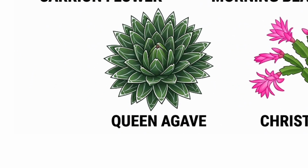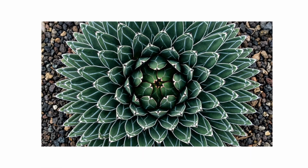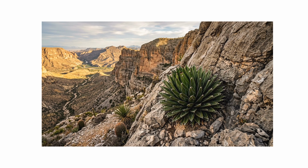Agave victoriae-reginae, Queen Victoria agave. Queen Victoria agave is considered by many succulent collectors to be the most beautiful agave species in existence. The dense symmetrical rosette of dark green triangular leaves edged with crisp white margins forms a geometric pattern so precise it looks engineered. It grows extremely slowly, taking 20 to 30 years to reach flowering size.